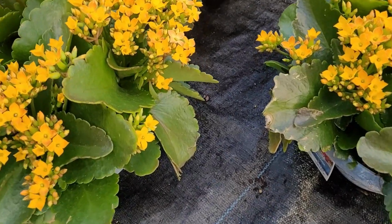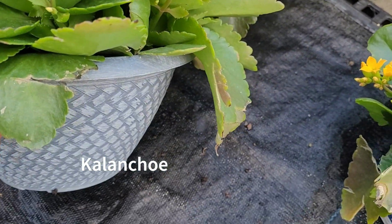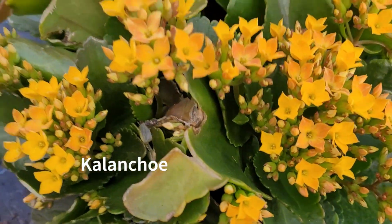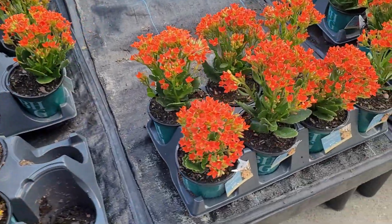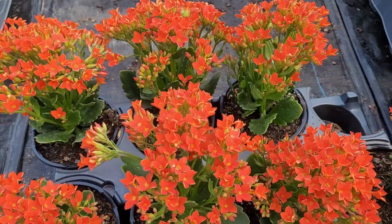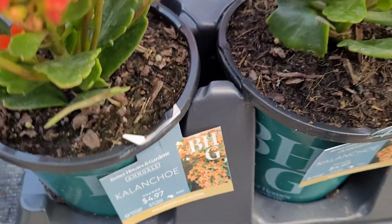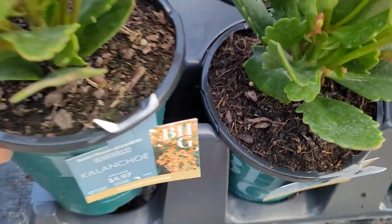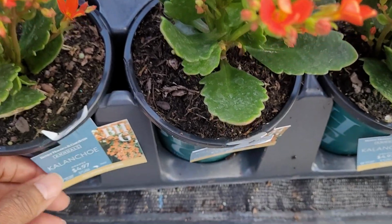Over here now we have some kalanchoe, and these are something that you always see in the garden centers. They make nice little gifts in smaller containers like these right here, for a little desktop or your kitchen counter, where you have adequate light, because they don't need bright light. They just need some light. And they're pretty hardy, unless you overwater them, because they don't need a ton of water. Otherwise, they'll hold up pretty well.